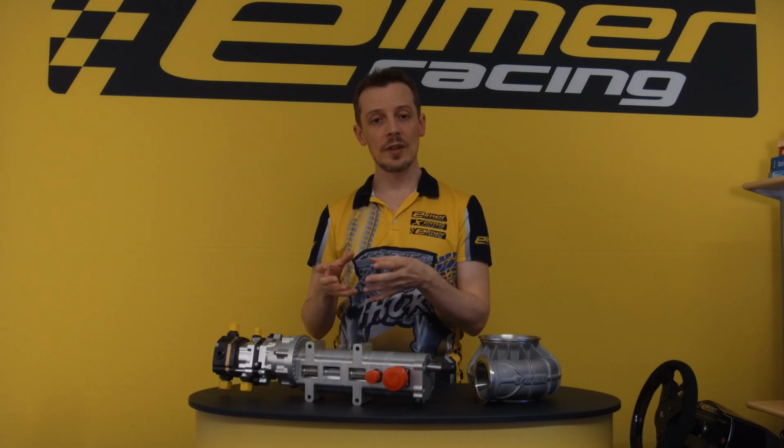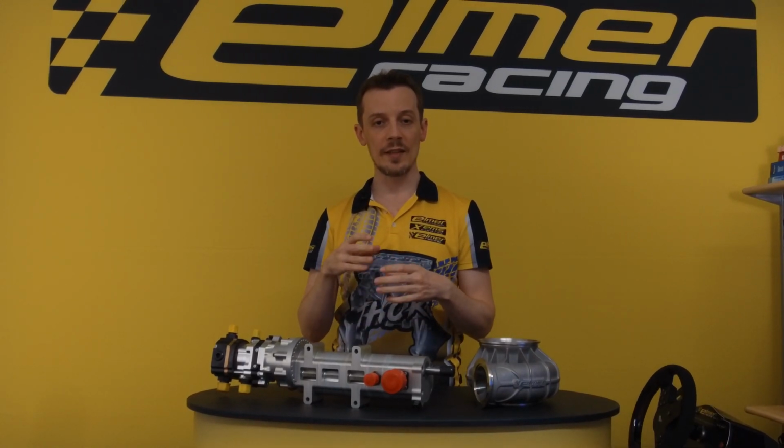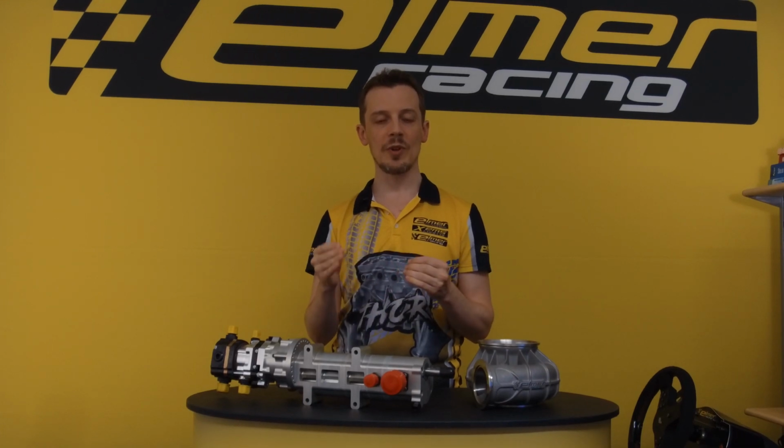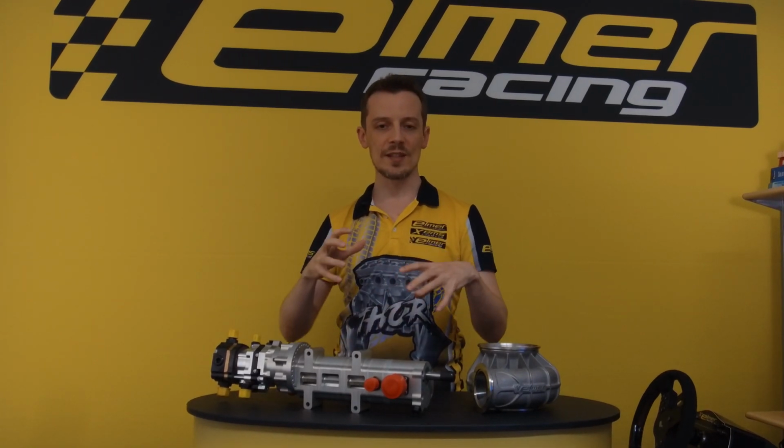And the clearances they use in drag racing are very high, because they run the components to the absolute breaking limit for a very short period of time. So you have high flex in the crankshaft, the engine block is flexing, the connecting rods are moving around, and everything is flexing and moving.